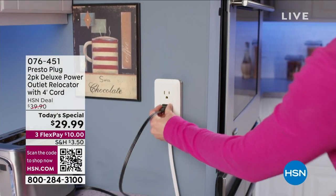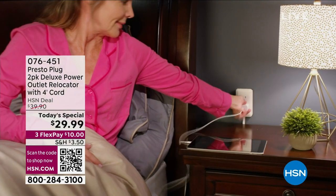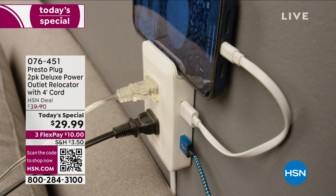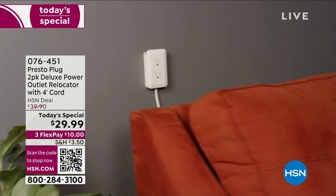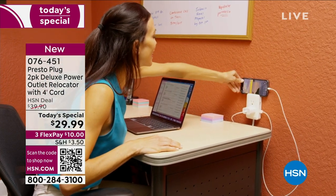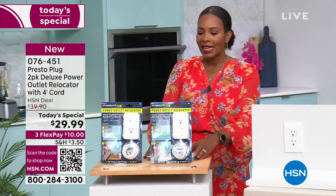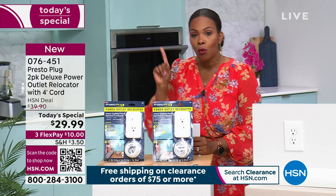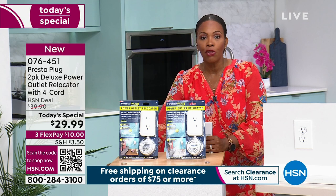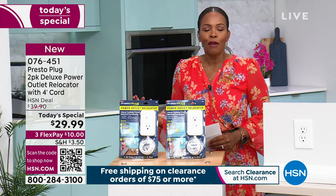This is the Presto Plug, and with no tools or wires or mess, it allows you to have your power plug where you can actually reach it and use it. It relocates your power outlets from those inconvenient locations like behind sofas and beds and nightstands, and now you have easy access to them. I say virtually every household can use them because when you think about where your outlets are in your home, they're almost all the way on the floor, in a corner, or behind a big heavy piece of furniture.